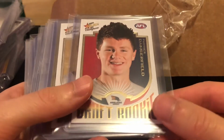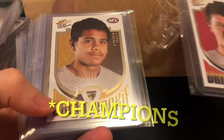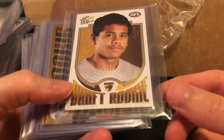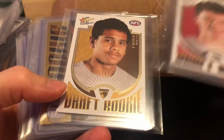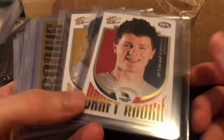Next one, Paddy Dangerfield rookie. This one's unnumbered from 2008 Classic. We've got the Cyril Rioli rookie, unnumbered, 2008 Classic as well. These two I got really cheap. I got the Dange for like $16 and the Cyril for about $20, I think. They're both probably $20 to $30 cards.